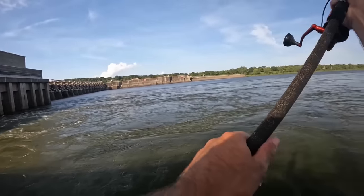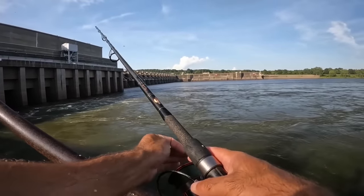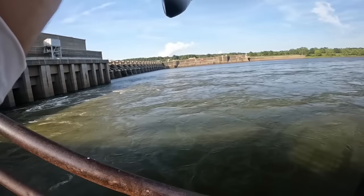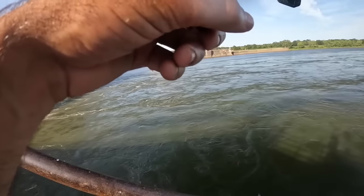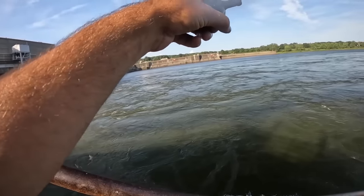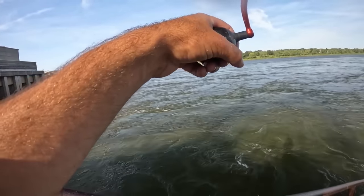I'm kind of thinking about doing it. I'm gonna put this one back out there. We caught the last two. Perfect cast. Absolutely perfect. I'm on the bottom, I'm bumping, don't get snagged. I keep my rod tip way up. Anytime I feel a rock, I kind of pop it off the rock just so it doesn't get hung up in it.